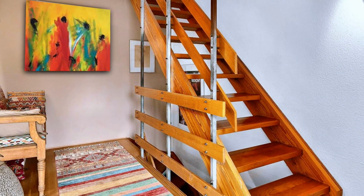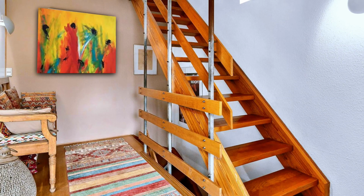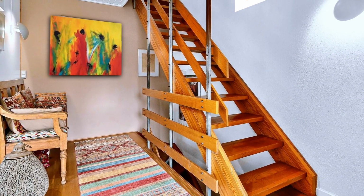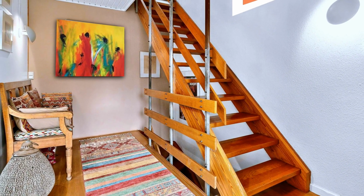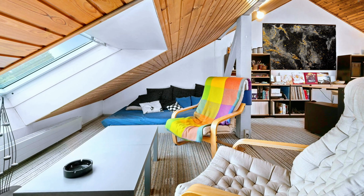Here in this image you can see a small hallway and the stairway of a small home in a traditional Scandinavian style with rustic and modern style accents, a nice combination of design styles.